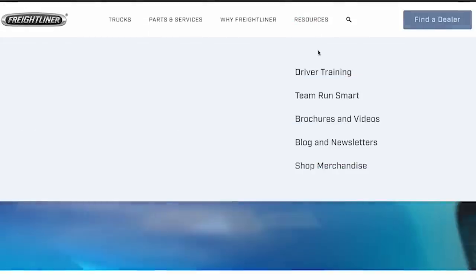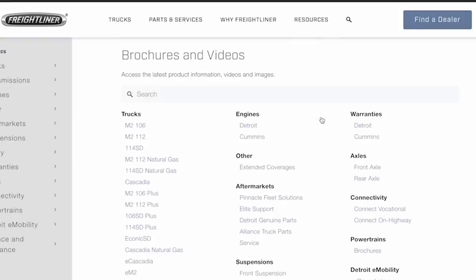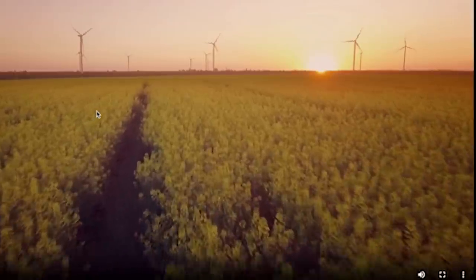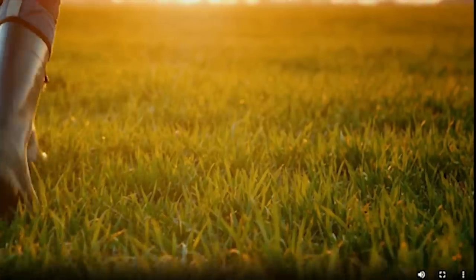And I'll even go one step further. If you haven't been to the Freightliner website, you can go on and you can find the manufacturer of the RV and you can click on just a whole series of videos that they have on site that are instructional videos on the chassis, which is really, really important.